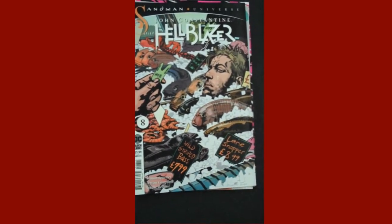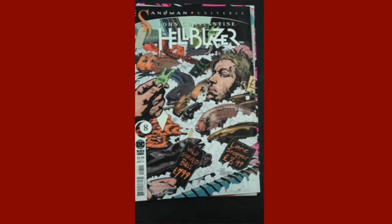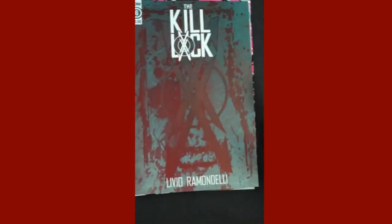Then next up, and several of these came in damaged, we will get them replaced. There's a little corner damage on the back. As you can see on that bottom corner, it's pretty badly dinged up. Kill Lock, issue 6.